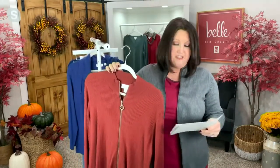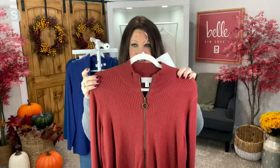It feels amazing. This here is the fired brick. So that's what you're seeing here in studio, the fired brick. It's that perfect orange meets red color, right? I'm in the charcoal heather, which is kind of that darker gray color as you're seeing here. And it is ribbed. You're gonna love it. The rib, to me, elongates you, ladies. I love a good rib sweater.